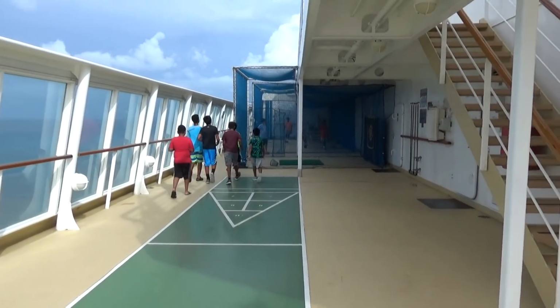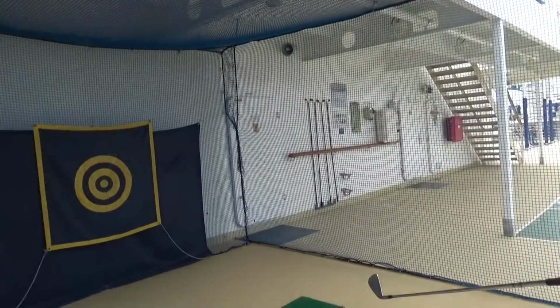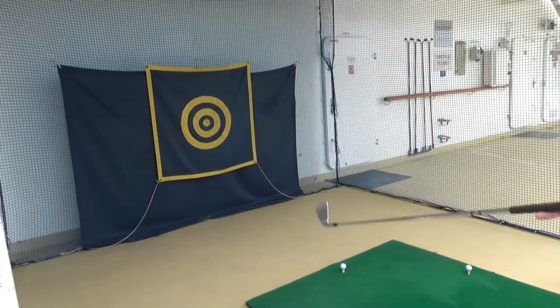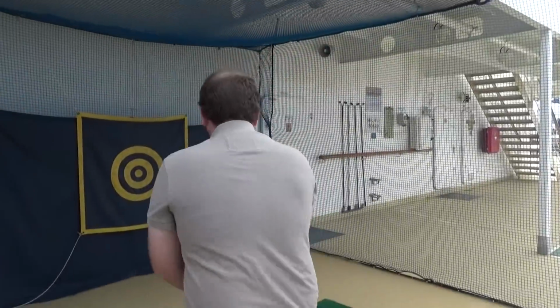And then you get into my favorite part of the sports court, I'm going to show you off in just a moment. So one thing I really like up here in the sports court, my favorite thing, is they got this kind of pseudo driving range where you just come up here and you try to hit chip balls into the target. Now, I am a terrible golfer, as you'll see right now.